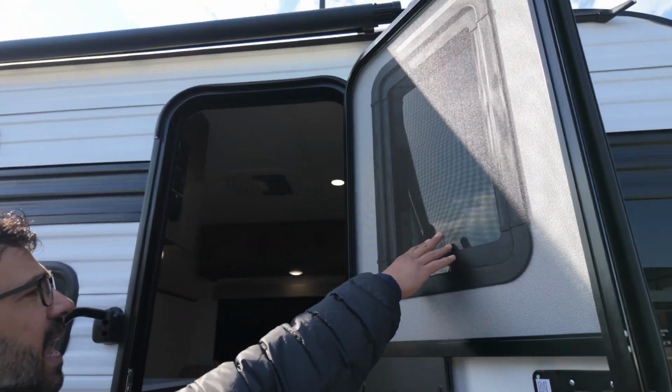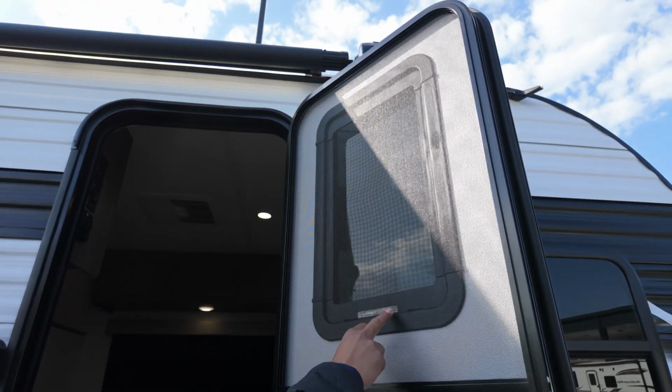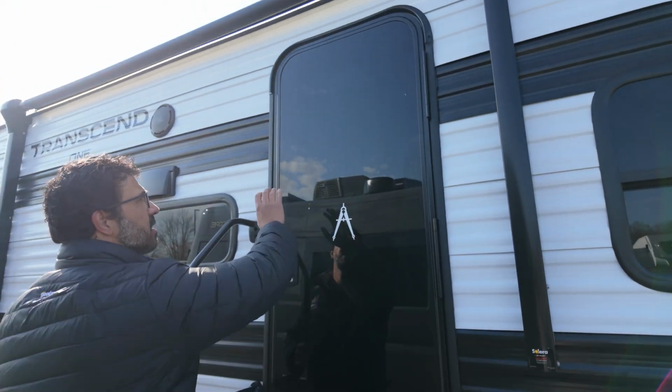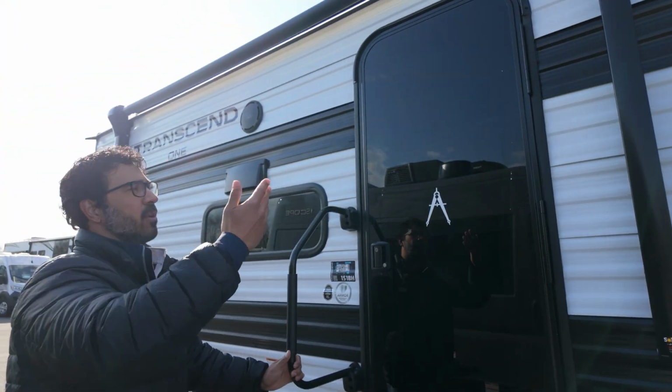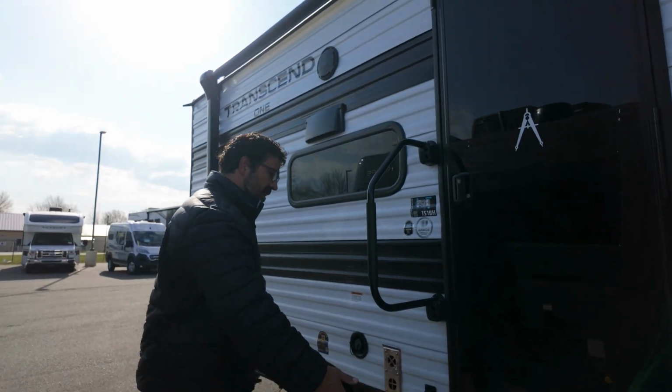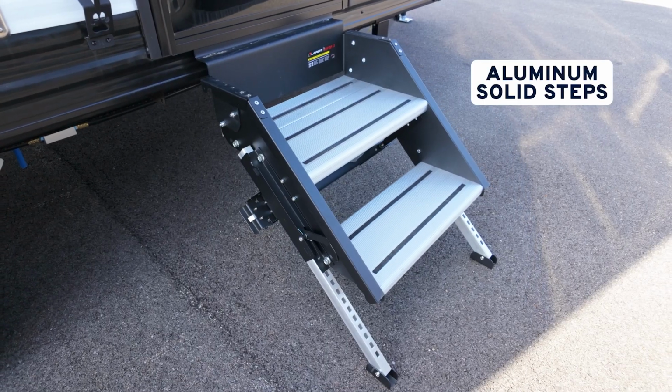You'll also see that because it has the window, this one is thin shade ready. So what that essentially is, you can buy a shade, so that way at night you have your privacy. But the thing I really like about this door is you really can't even tell there's a window because of the tint. Really cool. Underneath that, you get the solid steps, aluminum treads on there.